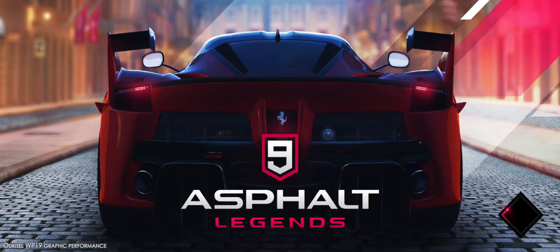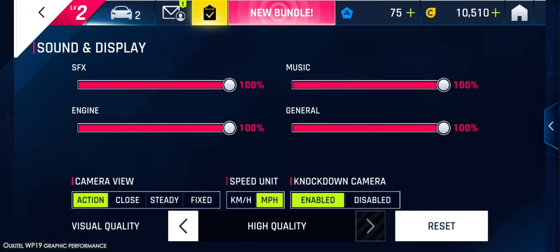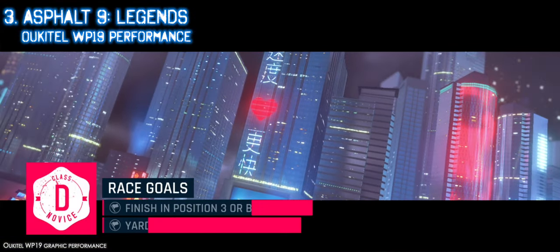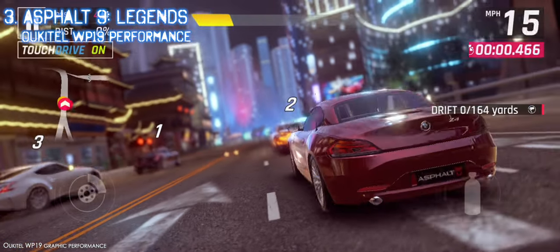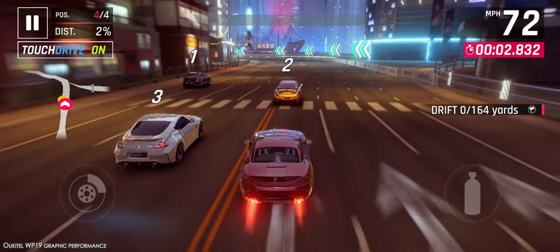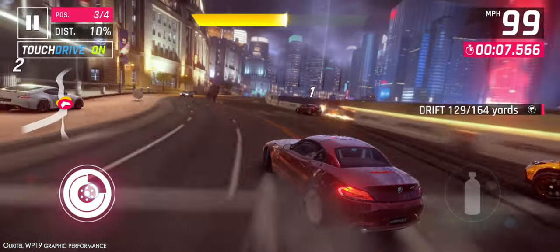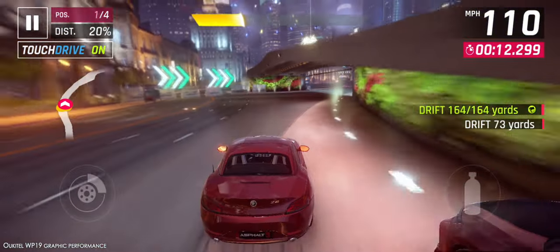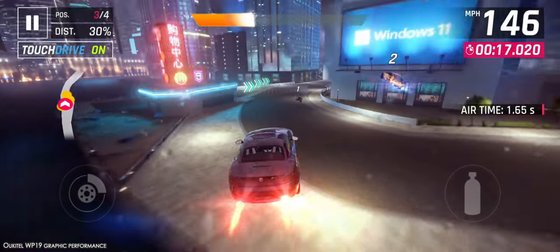Right, the third title I'd like to test on WP19 is Asphalt 9 Legends. Again, let's change the settings to the highest available and let's see how it would affect the gameplay. The Asphalt series has always pushed the graphical capacity on mobile devices as far as they could, and the most recent game, 9, is no exception. Certainly, with the HDR graphics and up to 60 FPS, this is one of the best looking racing games on mobile.